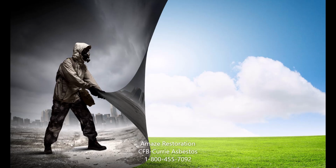If you insist on taking samples yourself, be sure you follow the local laws and guidelines laid out for you by your local authority. CFB Currie Asbestos Removal. Asbestos removal is also known as asbestos abatement or asbestos remediation. After a certified asbestos professional has completed an inspection and testing and the results have returned positive, it's time to begin the asbestos removal process.